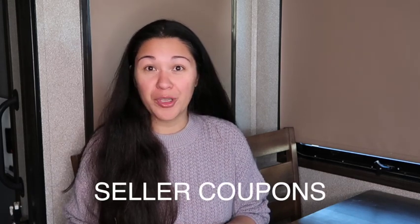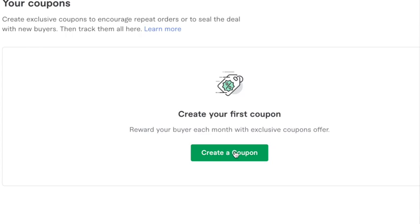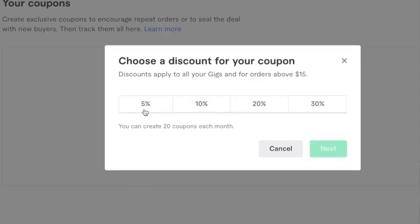You also get seller coupons, which is not something that I have used yet because I've had a steady enough amount of orders where I don't need the extra work at the moment. I have plenty of work to do, but it's something where you can offer a coupon to a bunch of your previous buyers, and you just select an amount, like I think it's 10, 20, or 30%, and then you can select the people that you want to send the coupon to, and you can send a coupon out for them to hire you again.